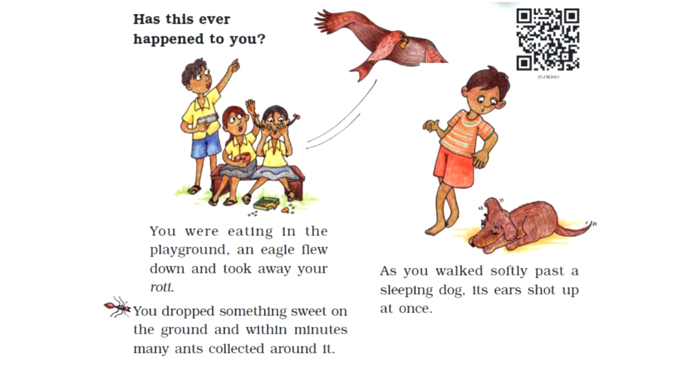Has this ever happened to you? You were eating in the playground, and a crow or an eagle flew down and took away your food? Or, as you walk softly past a sleeping dog, its ears shoot up at once. You drop something sweet on the ground, and within minutes, many ants collect around it.